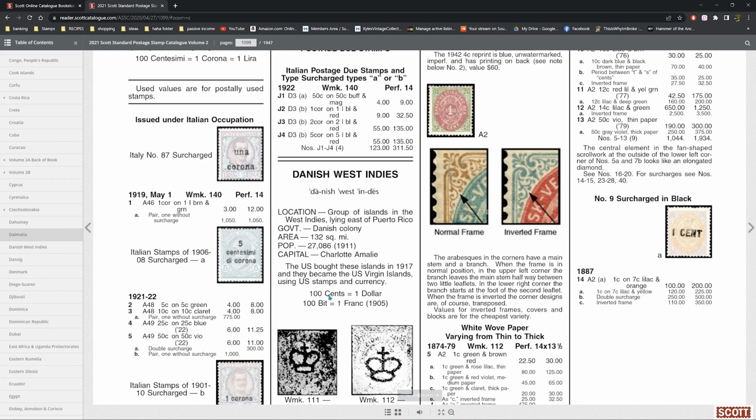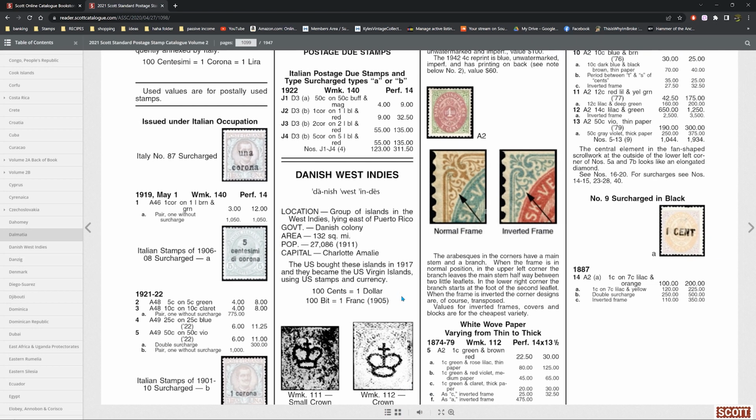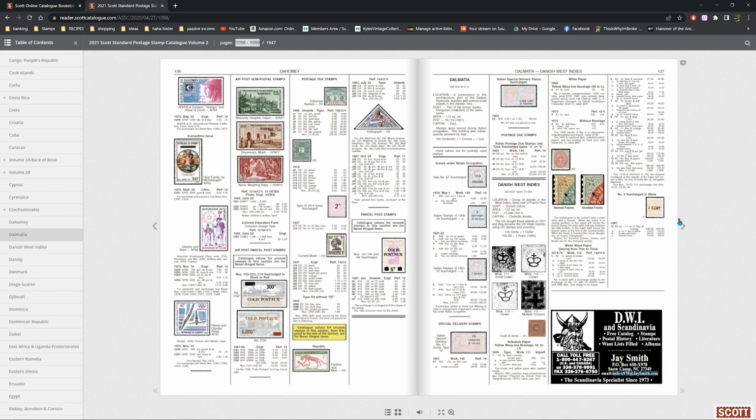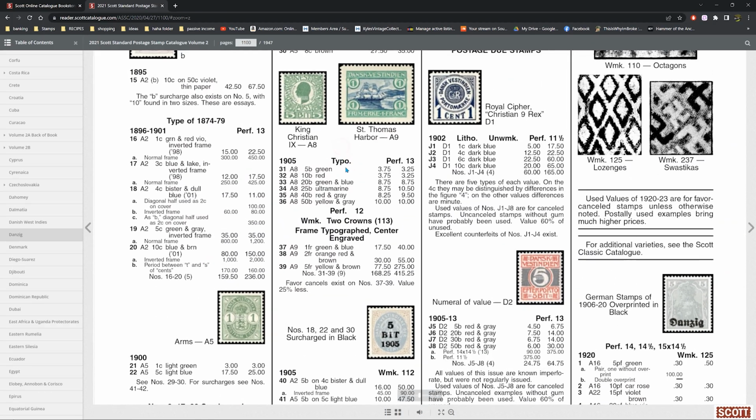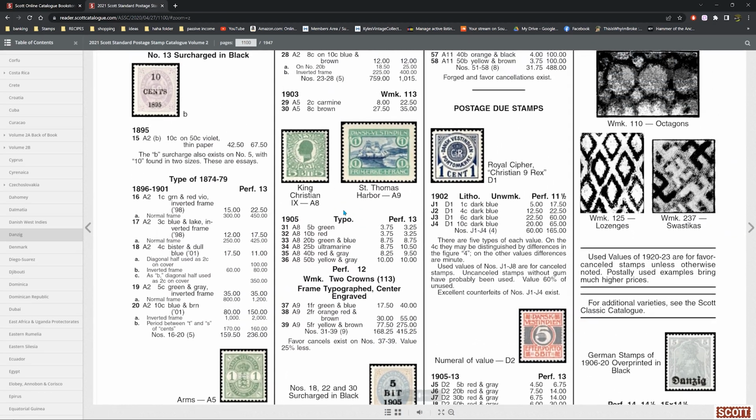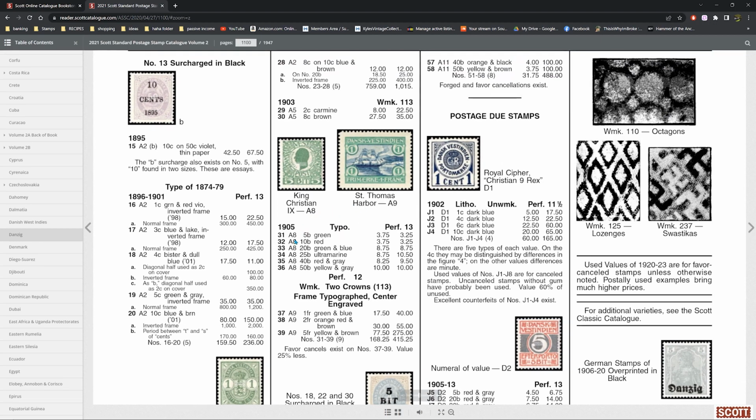Interesting, so 100 cents is $1. 100 bit equals 1 franc, and that's 1905, it says. Okay, so a little info there. So our earliest stamp is number 31. Let's take a look here, right here. So it looks like King Christian the Ninth from 1905. We're saying it's a 5-bit green. Ours is used, so 325 cat. So in reality, it's probably about a 30-cent stamp in the real world.